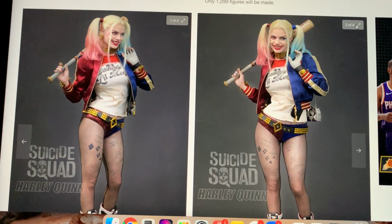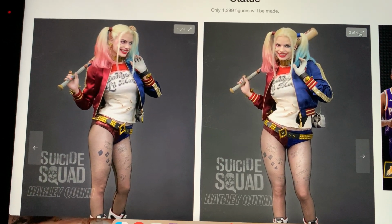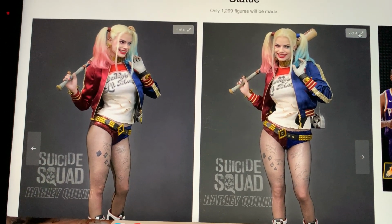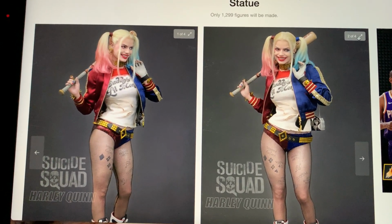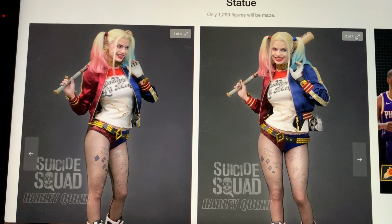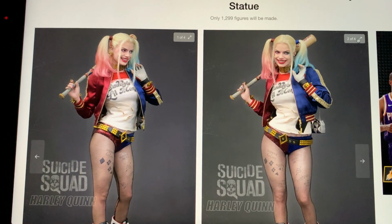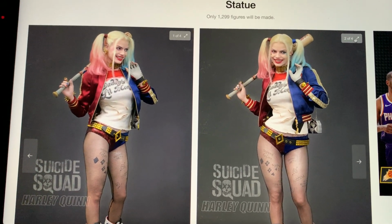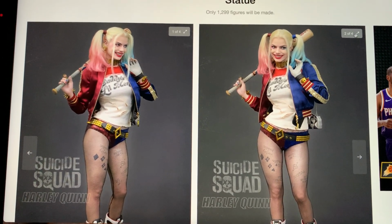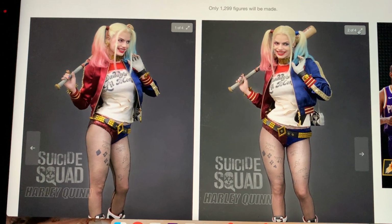Now, here's the thing about silicone 1/3. I don't want to get into that game. I want to stick to polystone. I don't mind real hair on 1/3, like my Pennywise has real hair, but I don't feel this amount of detail is necessary on such a small piece. This is like 26 inches tall. I feel half scale is where you'd want to get that silicone. Half scale and life size, because then you can truly appreciate it a lot better.